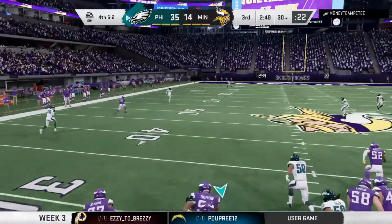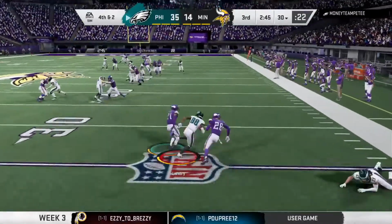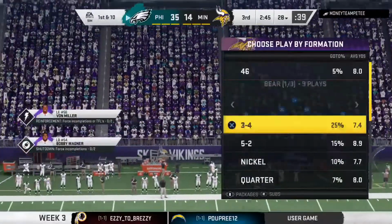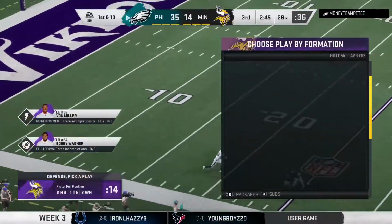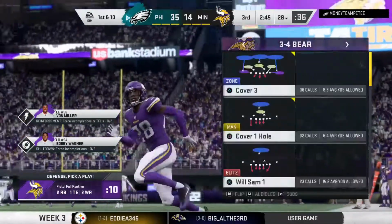On is the punter, Cook, who sends it away. Landry now on the return. It'll wind up being a net of 41. 9-yard return, 50 on the punt. And the offense will take over with a new set of downs.